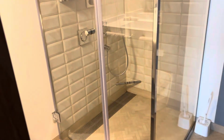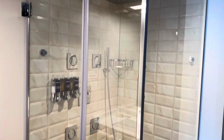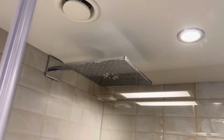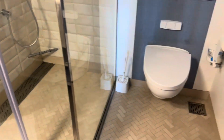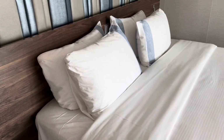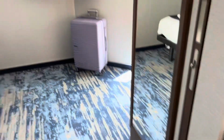Then we have the bathroom. Look at this shower. You have the rain shower. So bougie. That's so nice. And you have a little sink area. And then you can access the bedroom from the bathroom. Or you can access it from here.